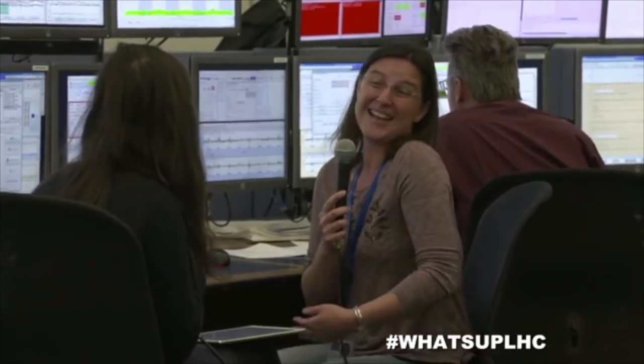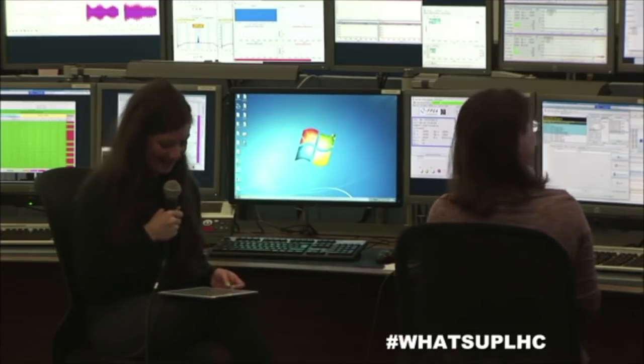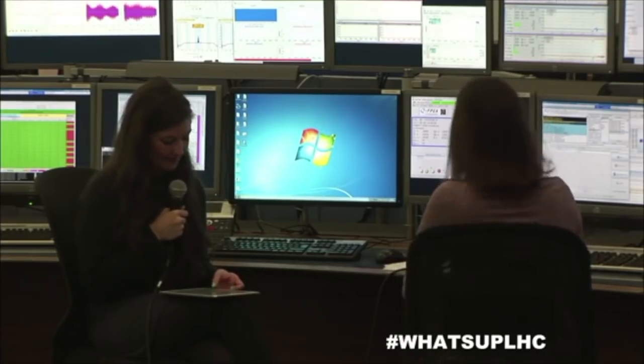You've already got a bottle from this year. We already got 2 bottles. And each of the experiments also generally brings one when they have reached a milestone for their detectors, so in their data taking, etc. So we are celebrating every little step in the life of the machine. Great, that's fantastic. It's such a nice thing to see, the celebrations. We are lacking some space now.